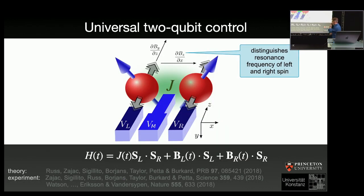Okay, then finally, high-fidelity gates. So here's basically the first universal quantum processor based on spin qubits. It has two qubits. That's really the minimum. So it has two spins, two quantum dots.